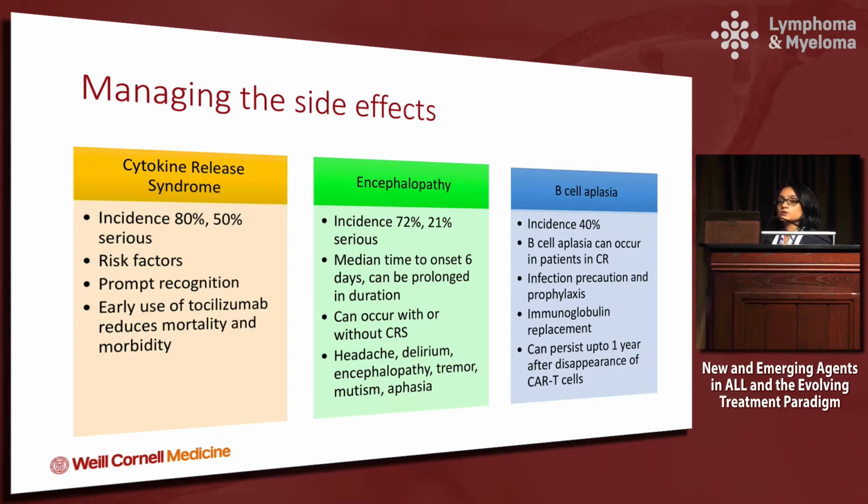Steroids are currently used as a second-line agent for managing CRS. There is some concern that the steroids might decrease the efficacy of CAR T cells, and that's why tocilizumab, which is anyways very effective in managing these CRS syndromes, is being used as a frontline for managing cytokine release syndrome.